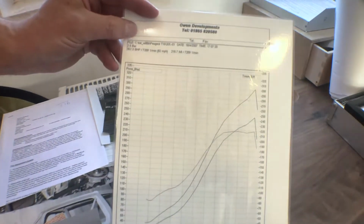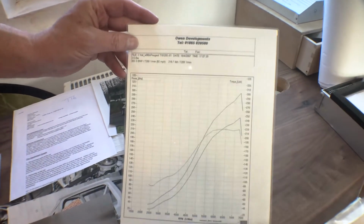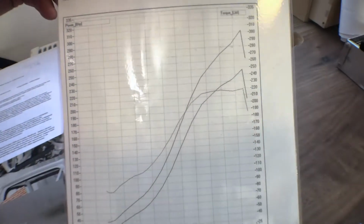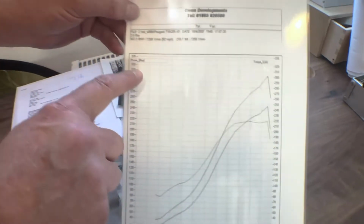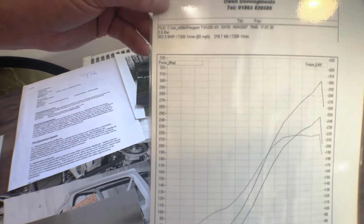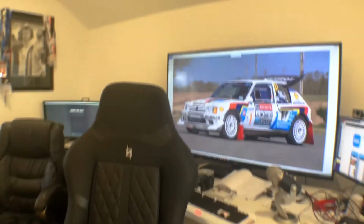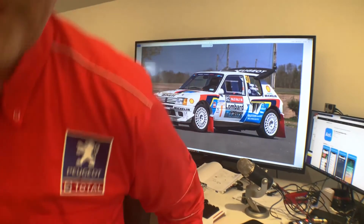This is one of the only times it's been on a rolling road. The car is limited to 7,200 revs, although it can do about 8,500. And at 8,200, we have about 320 brake horsepower from the dyno sheet. So that's the dyno sheet for the engine. Okay, and we'll put that now on there, Zach. Lovely. Hopefully I'm something like in focus. I'll let Zach settle down.